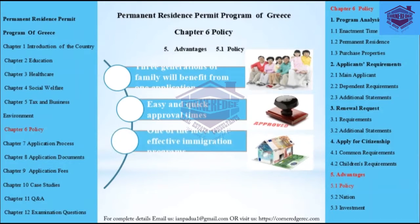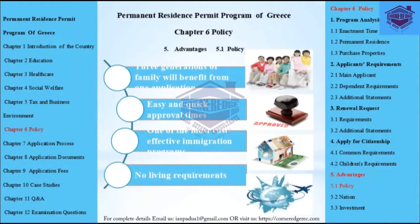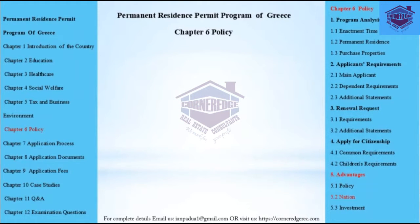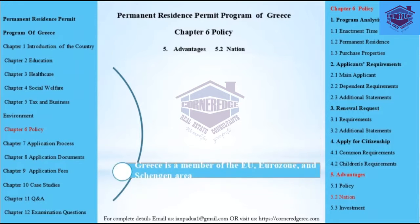It's an easy and quick approval time. It's also one of the most cost-effective immigration programs on the market. And there are no living requirements. National advantages. Greece is a member of the EU, Eurozone, and Schengen area.